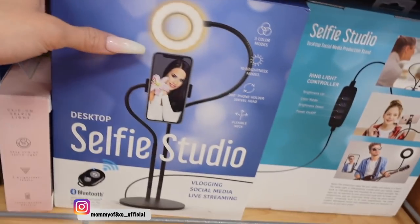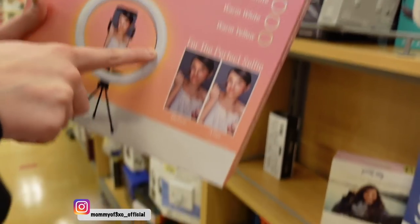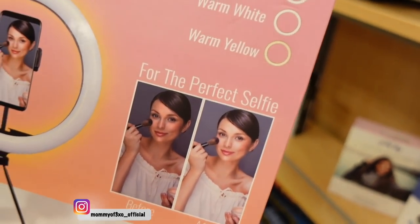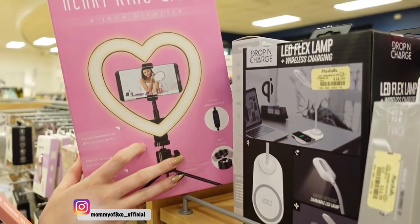Oh, there's these ones, too. This one's cute, though. Look at it. This one's just different. Yeah. This is a Bluetooth one, and this one is... They really had to put phone not included on there. Phone not included, guys. In case you're wondering, when you buy a ring light, these phones are not included. It's a heart-shaped one. Stop. That is cute.